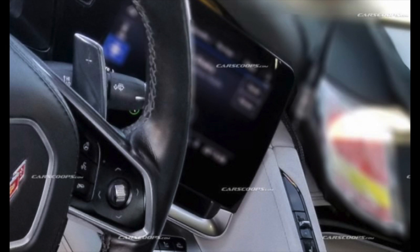So here's the second photo that was also leaked of the C8 Mid Engine Corvette. And let's say right now, I don't know exactly what the name of this car may be, but I know some people are worried that it may not be considered a Corvette, but we can tell by the symbol of this car it's going to be a Corvette at this point. But let's talk about a few things that stand out to me, which is the screen, obviously. The first thing we see is the screen.